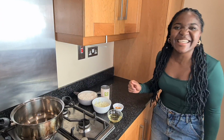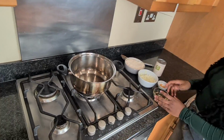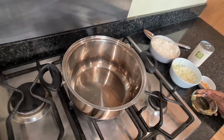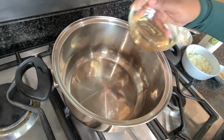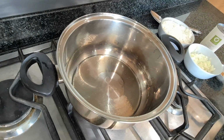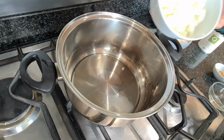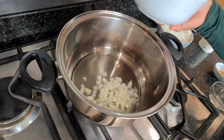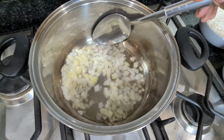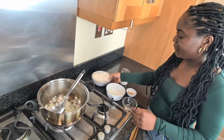Okay, now we've got Marisol in the house. We're now cooking the coconut rice. First, we need to put the oil here. And once you make sure that the oil is warm, you add the onions. Now that we have the onions, like they look like that, we can add the rice.